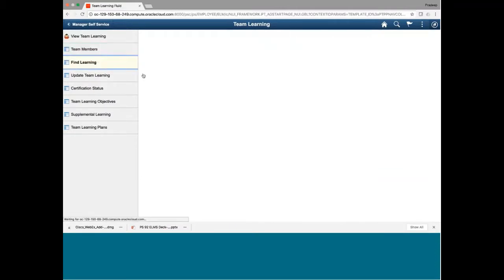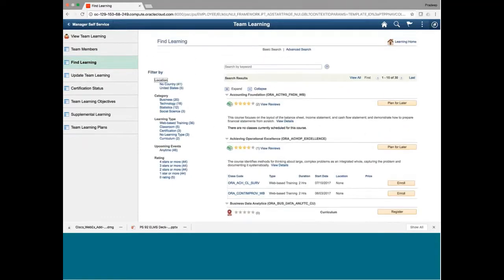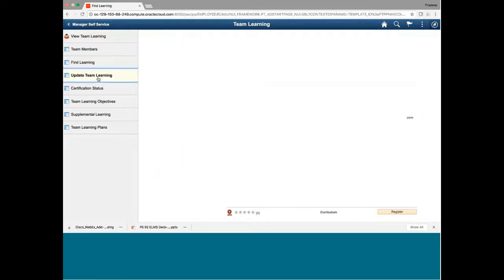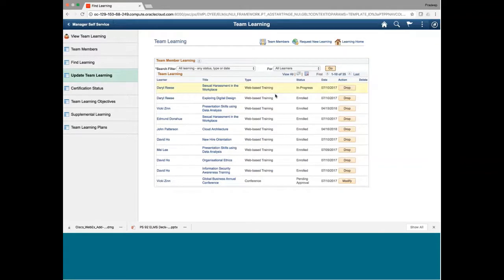So find learning, I already showed you how Find Learning works and what features you have. The rest of the features are common. Learning type, as Keith has already explained. I just want to highlight this new feature and the advantage of that, so I explained it. And if you want to update the team learnings, you have to go to this update team learning page. Okay, if you want to drop, you can drop it, or if you want to enroll, you can enroll them straight away from this page. If you see here, individual learners' information is also posted here, or if you want to see all the learners' information, just click all learners. Okay.